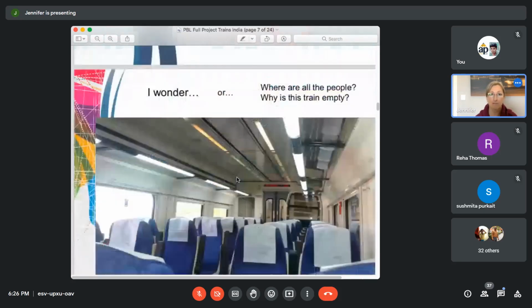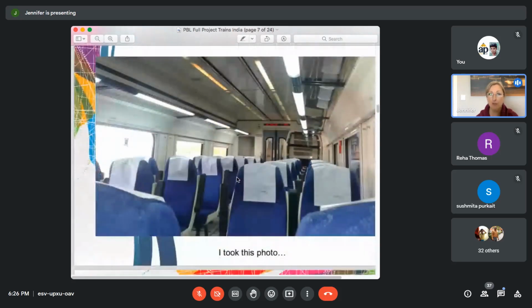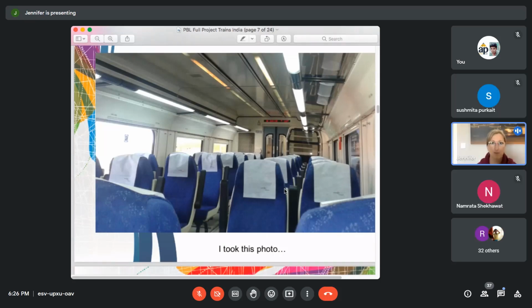Okay. Now, getting ready for the driving question. I took this picture many years ago when I was on the train in this area of Extremadura. I was the only person on the train except for the driver. And I took the picture and I was so surprised that no one was on the train, but then I understood why they're having the problems. So I would show this to the kids and tell them exactly that. I was the only person on the train. This isn't good for business.